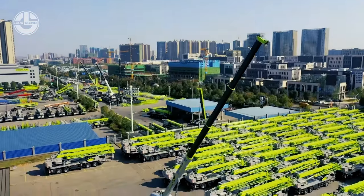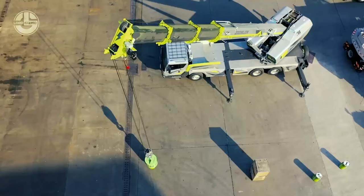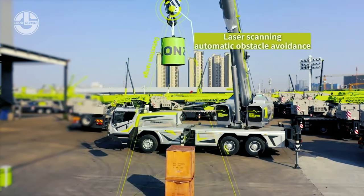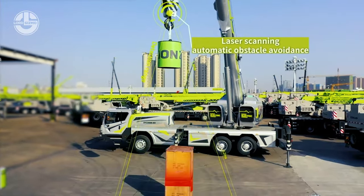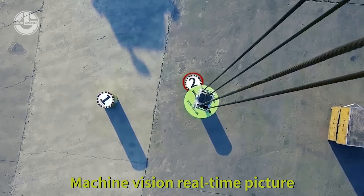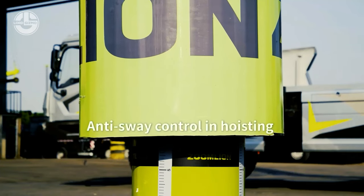According to the company, it can move 230 kilometers when fully charged, and on the road, it uses 150 kilowatt hours per 100 kilometers. Zoomlion claims that the crane's torque is up to 1500 newton meters, enabling it to climb slopes of up to 50%.